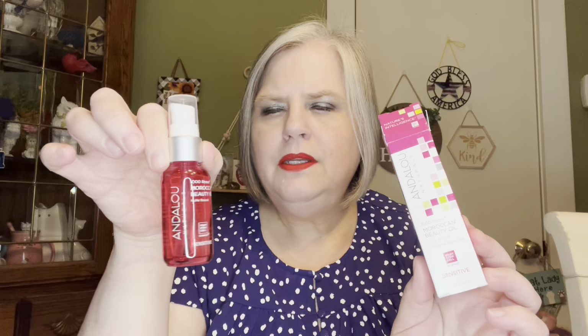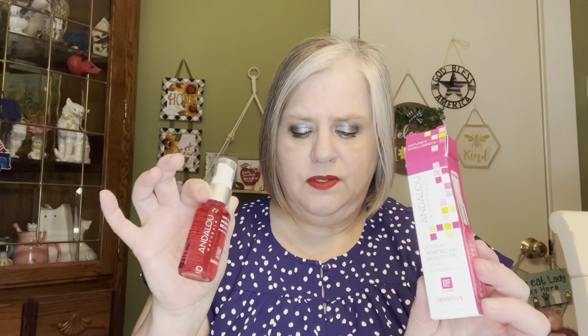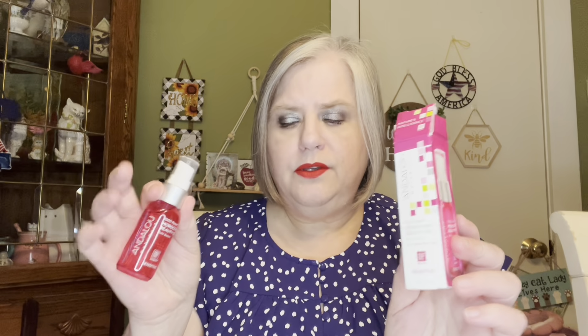So this is for your face. It's to use daily, small drops for face and neck for natural glow. Okay, so this is very pretty. I think that's glass. Yeah, this is a glass bottle. I've had other products from this company before. We had a serum, and I think a moisturizer as well. They're very nice, very nice. And this is a $20 value. So that's very nice.